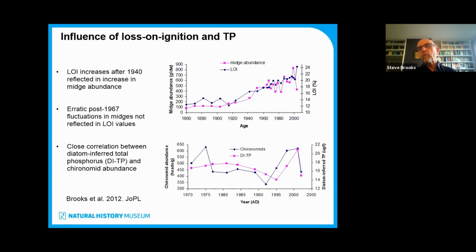But then the question is, what was driving these midge fluctuations? It seemed to me that productivity could be something to do with it. And this is showing a plot of loss on ignition. Essentially, this is a measure of carbon in the lake sediments.